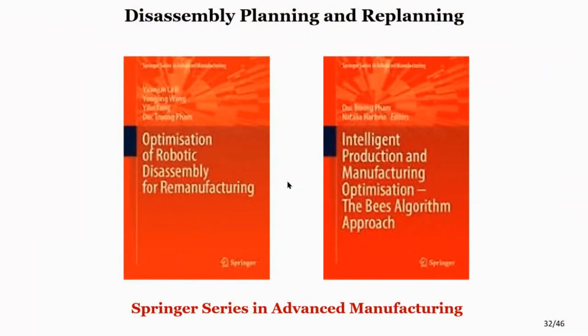We don't have time to discuss the BEES algorithm or disassembly sequence planning. You can find out more in these books, which have a reason from our work.